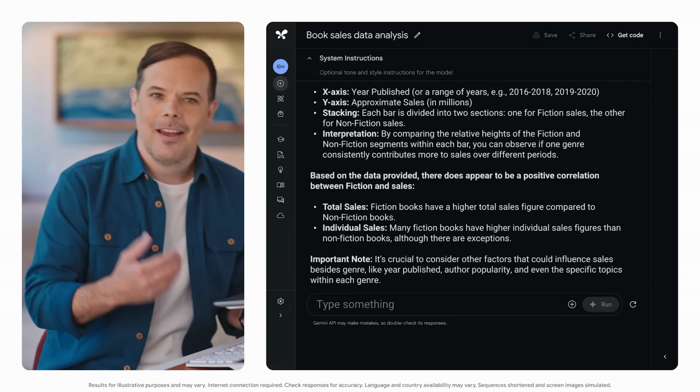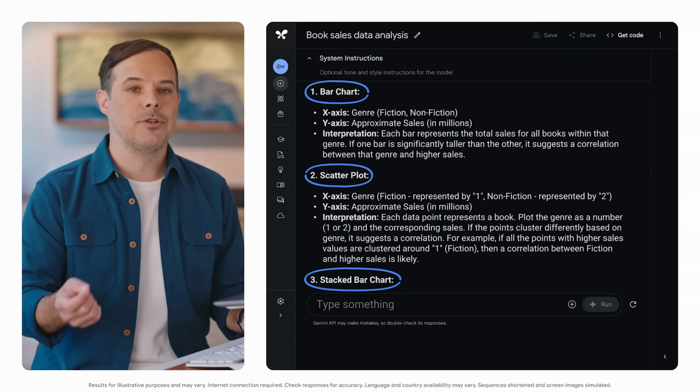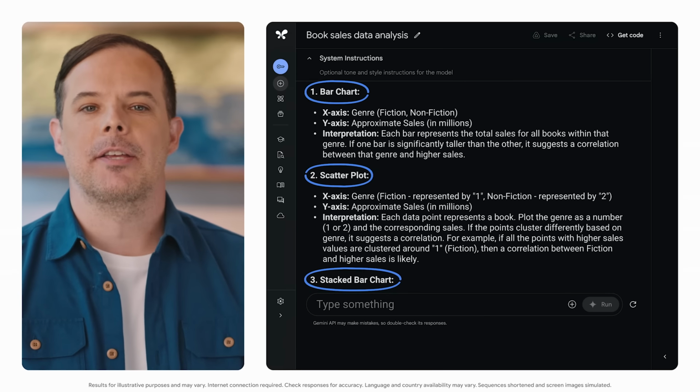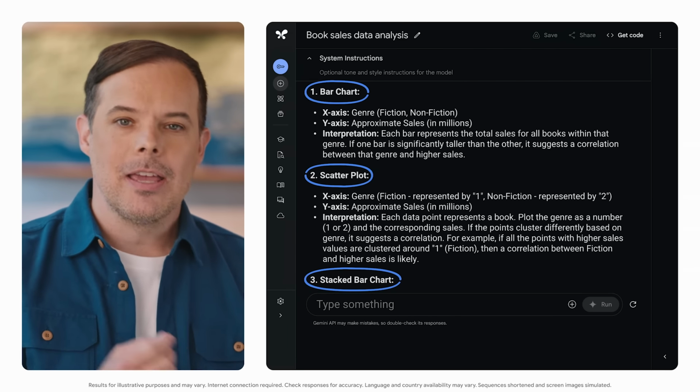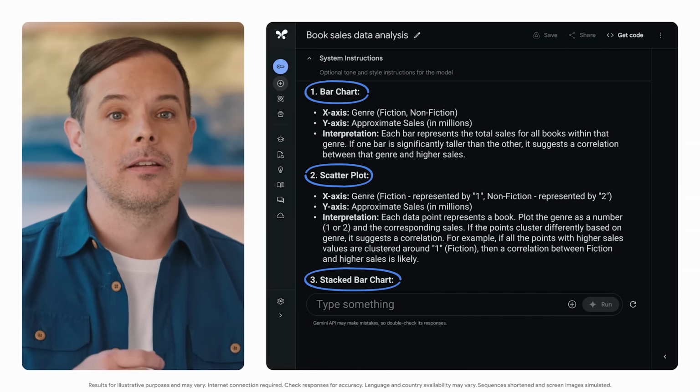Interesting. Now we have 3 great ideas for creating charts that will visualize the data clearly. Even better, we have detailed explanations about each chart, giving us the option to choose which visualization works best for our dataset. You're not always going to know what type of chart you want to use, which is where adding a reference to your prompt can be helpful.